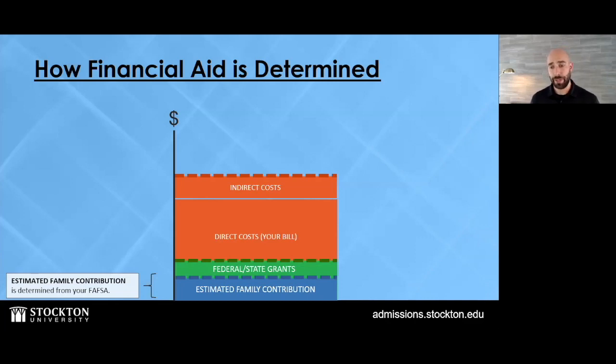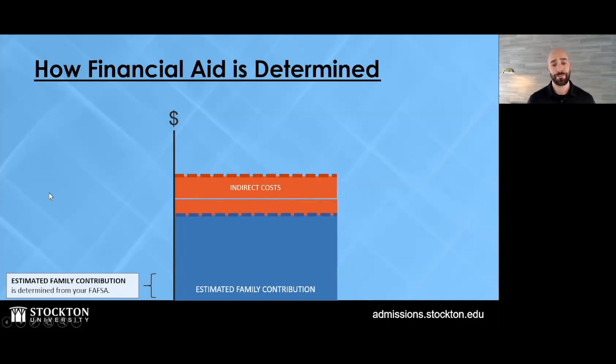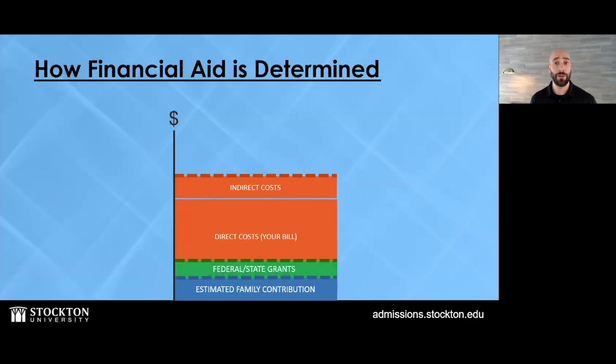EFCs are based upon many factors. Some factors are household size, the number in college, income and assets. An EFC for some families may be high based upon that calculation, putting you out, as you can see on the screen, of eligibility for those federal and state grants. EFCs may be low, then making families eligible for those federal and state grants.